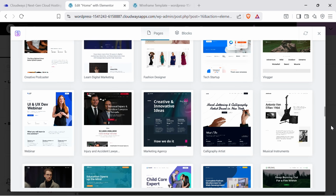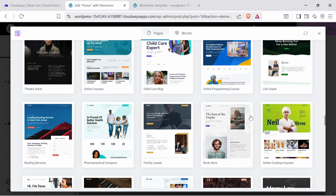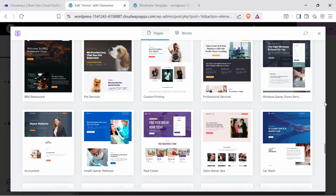Obviously they're all good, but it just depends on what you're building it for. So, got a cook one here. This is a good one that could be used as a good base for a lot of things, even though it's for a pharmaceutical company type. And then what else have we got here? Yeah, so there's just so many.